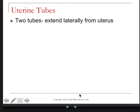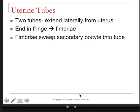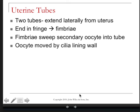All right, so let's look at the duct system for a bit. The uterine tubes are paired. They extend laterally from the uterus. They end in a fringe called the fimbriae, which sweep the secondary oocyte into the tube at ovulation. It's actually this sweeping action as it rubs across the Graafian follicle that helps it to rupture and release the egg. Now, once the egg is released, it's cloaked in a follicle cell layer called the corona radiata.